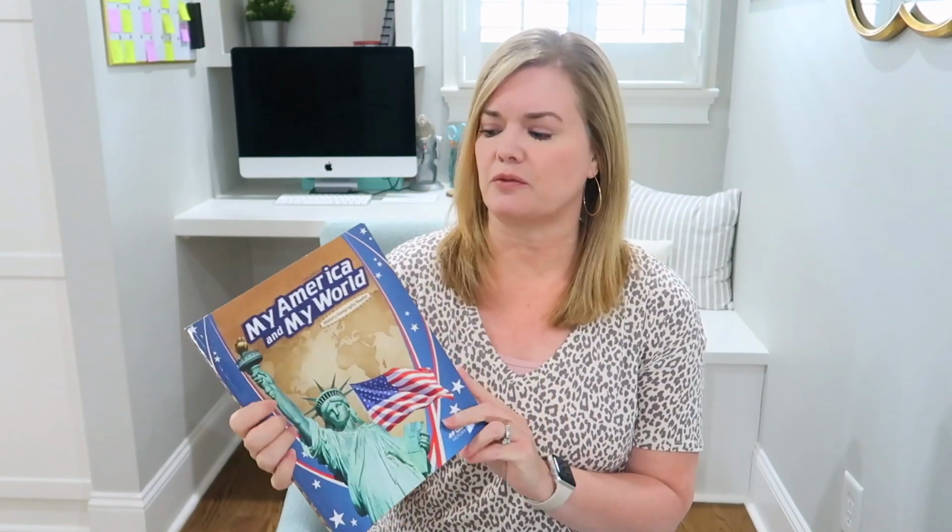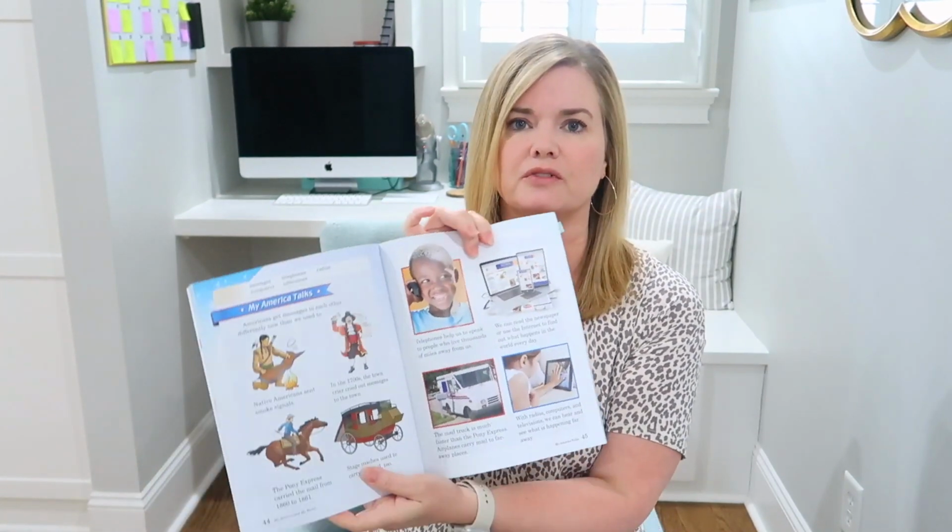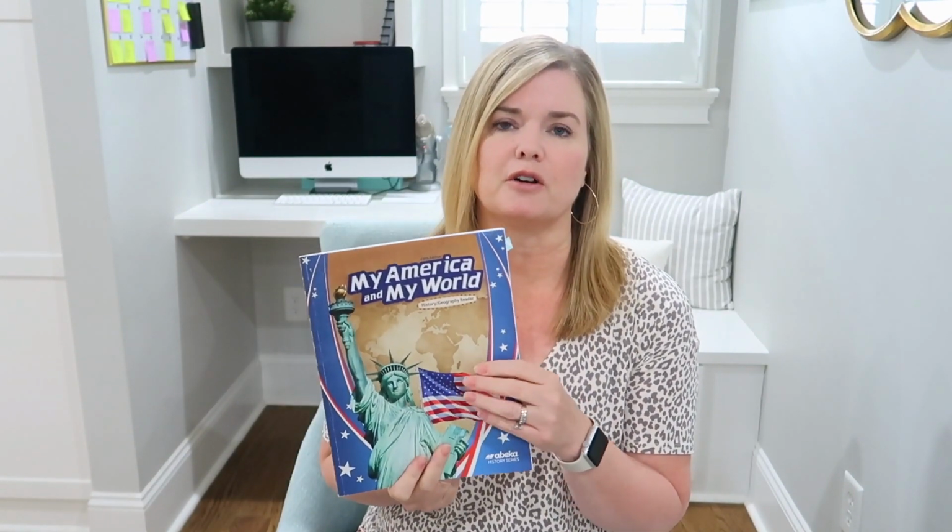Next is history, and for history we used Abeka's My America, My World, and we really loved this little book. It's a very small, short book. It was engaging, it was colorful, there's a lot of pictures in here. We just broke it up by the day and read a little section. We did this about once a week, and it was just enough. This was perfect. I think these little Abeka readers for kindergarten, 1st grade, 2nd grade are precious. And Sophie really, really loved it.